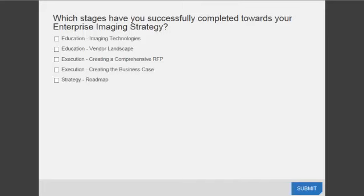The RFP obviously is going to be probably the single most valuable tool that you'll be able to create in order to evaluate the vendors. And so, who can give you the expertise, or do you have the expertise to be able to build that RFP in order to ultimately differentiate the vendors? Creating the business case, for us, that was very, very important here at Centera.